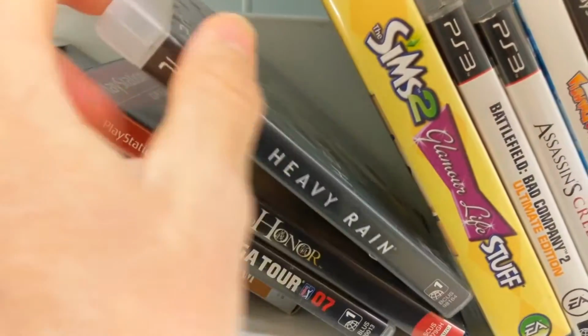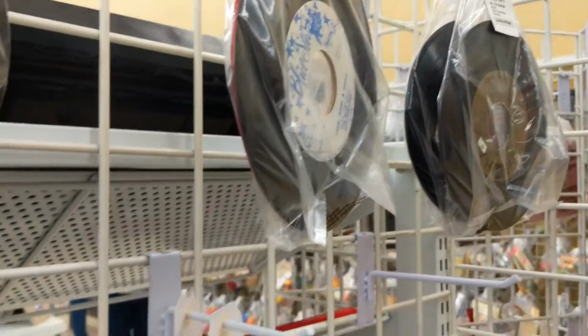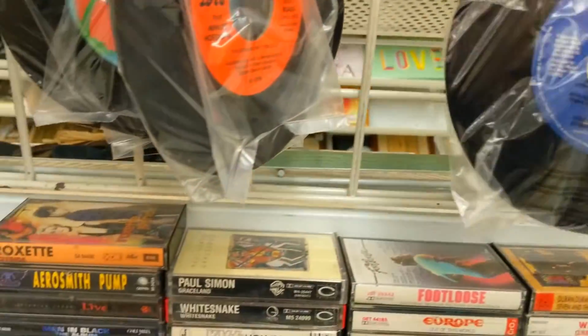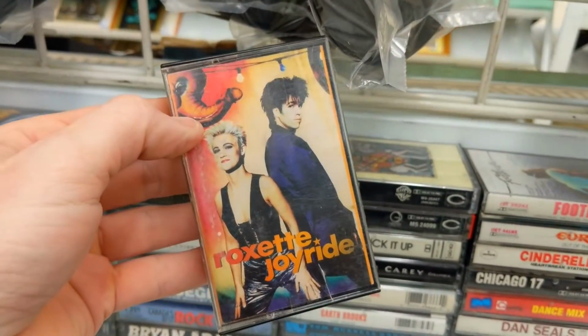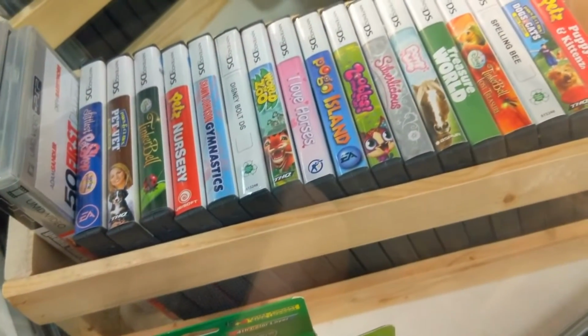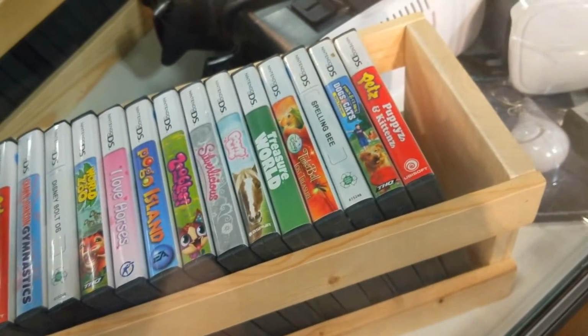And, oh, some Heavy Rain on PS3. Definitely worth playing. Some 45s, nothing interesting. Oh, nice. Roxette Joyride, one of my favorite bands. Taking that. I love the fact they put these DS games behind glass as if they were something. It's the worst selection I've ever seen.